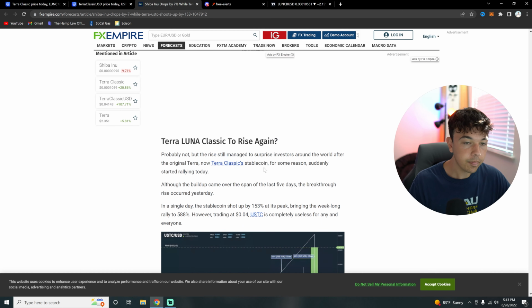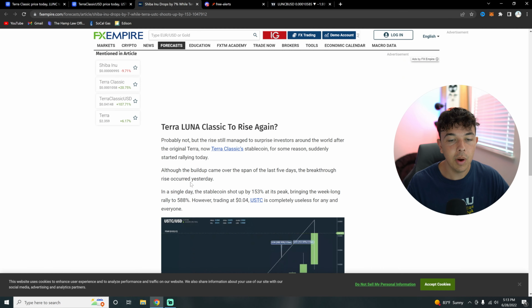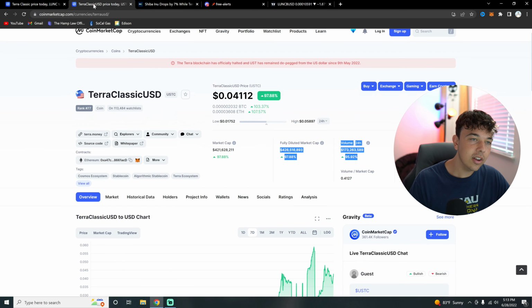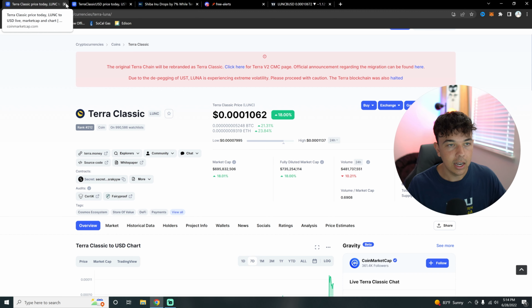Really, this article just goes over Shiba Inu's bearish dip, and then obviously Terra Classic and how it's doing well. But obviously, USDC is completely useless for any and everyone. So Terra Classic USD, or USTC, I will say, is completely useless at this point. A stable coin is supposed to be pegged 1-to-1 to the dollar. It currently isn't. However, Terra Classic is not useless by any stretch of the imagination, and I think these gains are easily here to stay. So I just want to make that known.